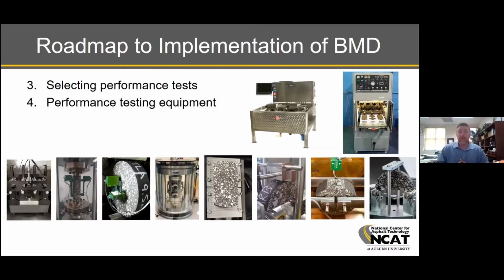The next would be to select our performance test. So selecting that performance test, again, we need to look at the mode of distress that's the most prevalent in our region. And there's different tests for different things. And you can see I've got a whole gamut of different tests that are displayed here.